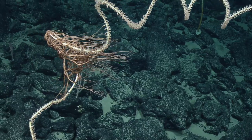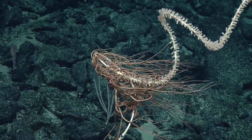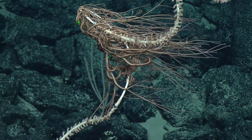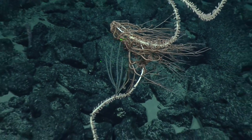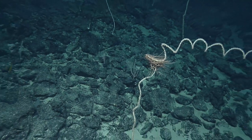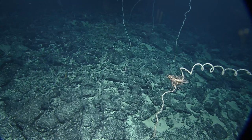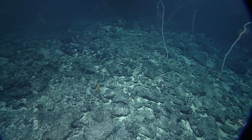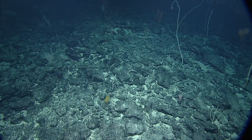Because it looks like there's not any damage to the lower part of the colony. All right. Very nice. Cool. Yeah, wow. Look at the current. Even the branch tips, or the arm tips, are vibrating in the current. It's probably why it's such a good coral spot right here. Current delivers a nice, consistent food supply.